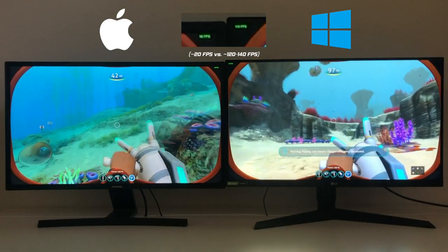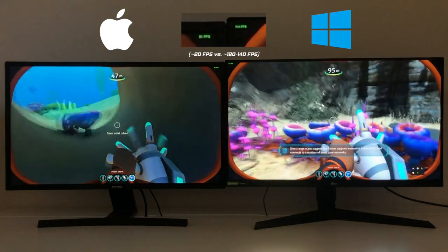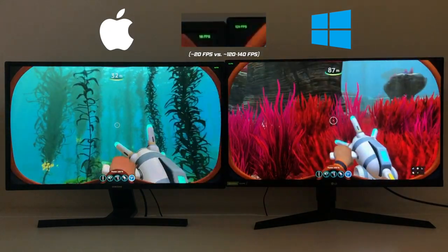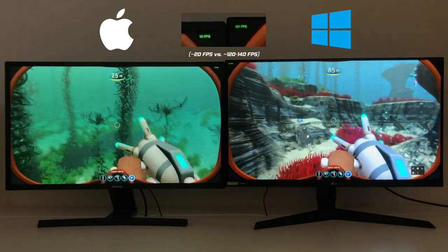Surprisingly, the MacBook Air averages around only 20 FPS, while the PC runs the game far smoother at 120 to 140 FPS. And while turning the game down to the low preset on the MacBook Air did improve FPS substantially, it never reached a consistent 60 FPS. It would stay around the 45 FPS region.